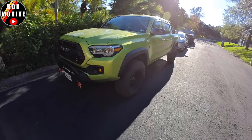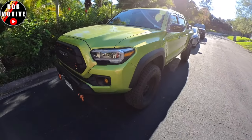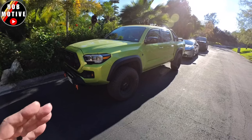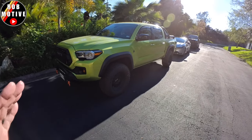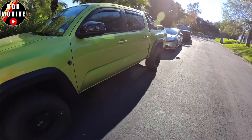I mean, look at the lines on this truck. It is a sexy truck. Nothing out there beats it, and that's why Toyota has been so dominant for all these years, right? Number one for like 300 years or something like that? Not quite that much, but it's been a while. It's awesome. Next up, we have to pop the hood.